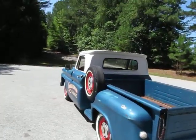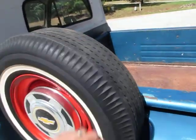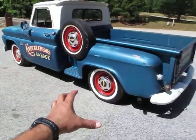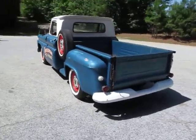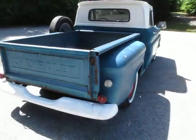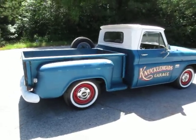Now the spare is the original spare, so it's the old bias ply. It doesn't have any air in it. May be able to be fixed or filled up. I'm not sure, but the four tires on the ground are brand new. And man, what a cool shop truck. To me, a truck that really doesn't need anything but a new owner.